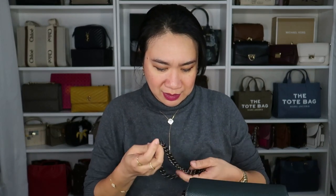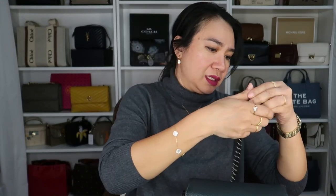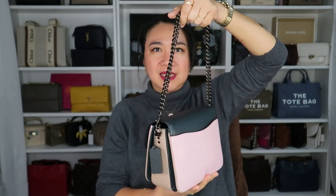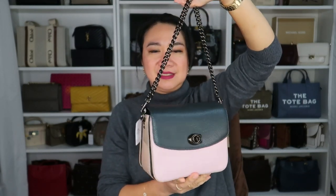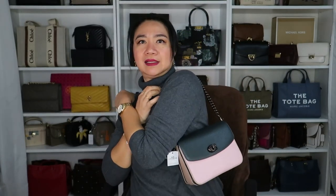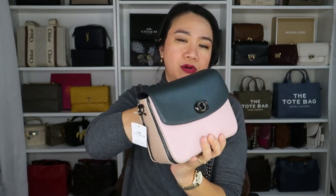So let's put this chain strap so that at least you have an idea how it looks like. There you go. That's what it looks like. And you can put it over your shoulder. Just like that. It's cute. We'll do a try on towards the end of this video. So yeah, that's it for this bag in the color Multi Fine Green Aurora.